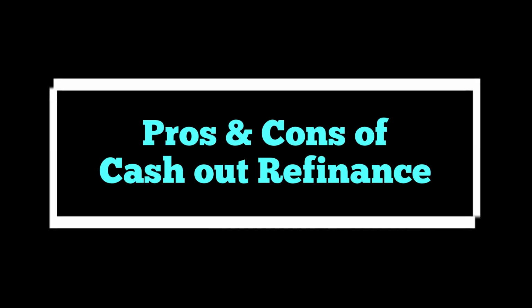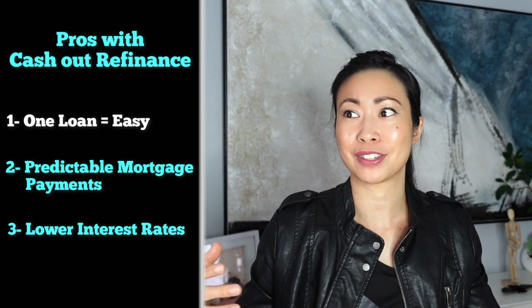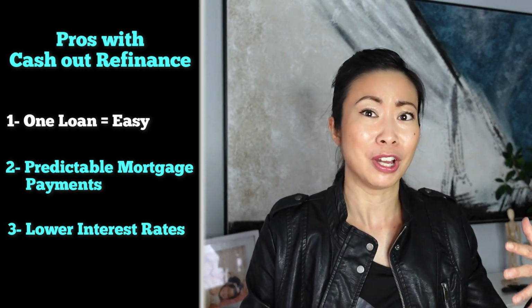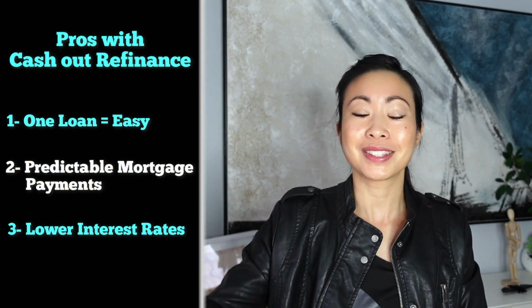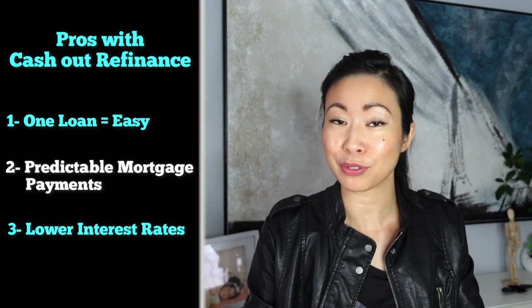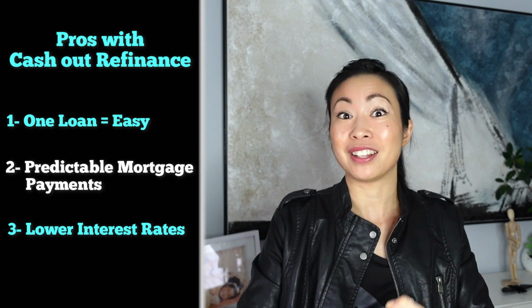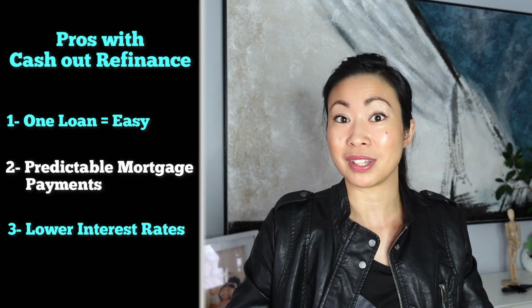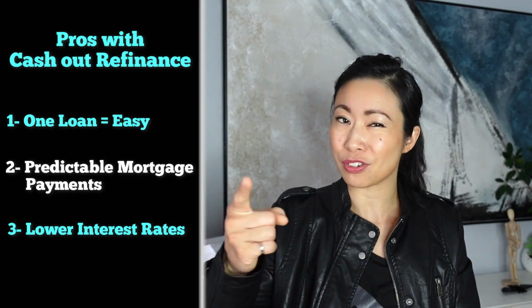Let's talk about the pros and cons of a cash out refinance. The first pro is that you only have one loan to worry about. So it's super easy rather than worrying about two loans and two different payments like the home equity loan. The second pro is that you have monthly payments that are predictable. You can set the interest rate, you can set the terms, and it's easy. It just withdraws from your bank account every single month. So just make sure you pay it.